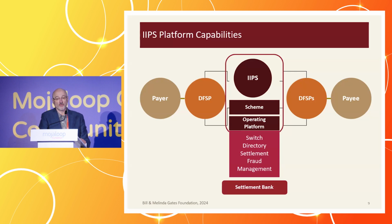And just to recap very briefly, it is the non-physical part of IIPS. It is the part that deals with documents, processes, procedures. It is committees that are convened. And then there is the operating platform that is a physical implementation of the rules, if you will. These are actually the people and the software and the hardware that takes transactions that are initiated by the payer, go through DFSP, and process them through the switch to deliver them to the receiver's DFSP and then to the payee. And it has, at least at the high level, three major components.